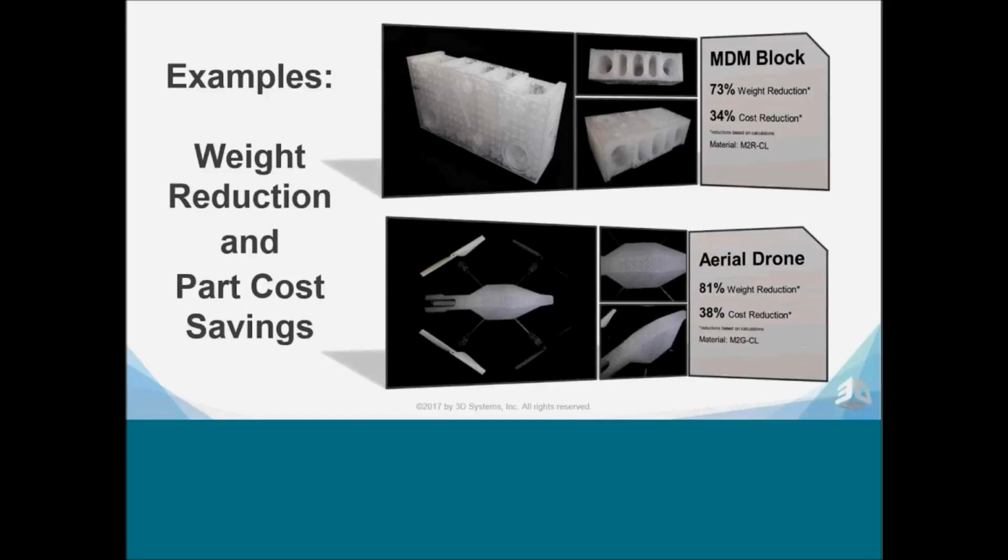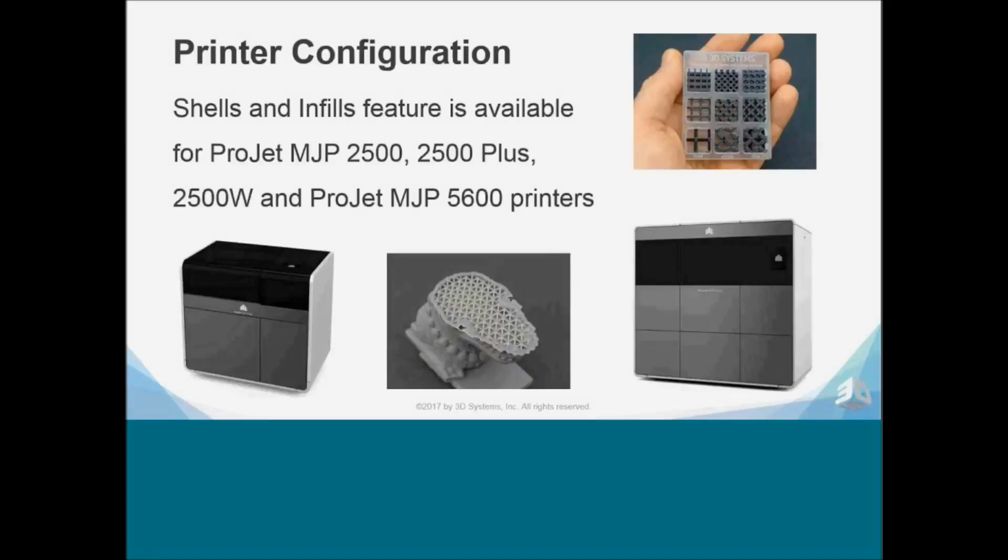The bottom is an example that I actually think is more production than prototype. This is an aerial drone. By doing that shells and infill hollowing, you have a tremendous weight reduction and cost reduction. And the reason I say production is I highly doubt that drone's going to fly very well if that was a solid block of plastic. And so these are just examples of where this can really add to the capability and functionality that the engineering or design teams have as they go through their work process. And then this shells and infill is available today on the ProJet 2500, 2500 Plus wax, and the 5600 printers, and so it's available for all of you users to immediately take advantage of.